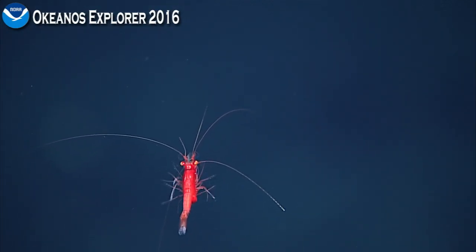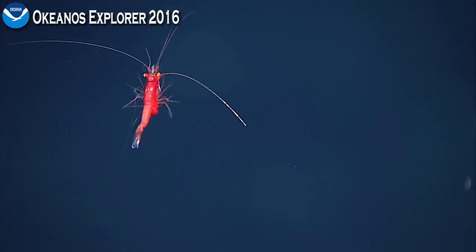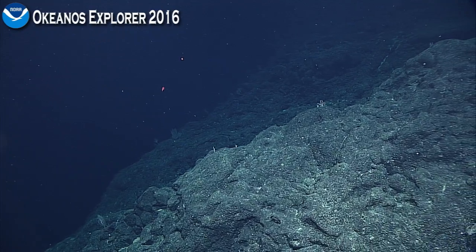And yeah, that pouch, they carry embryos in there, just like in a marsupial. Okay, should we let him drift off video? Okay. There he goes. Okay, and wide. Thank you. Nice.